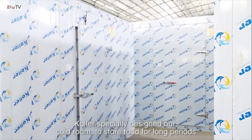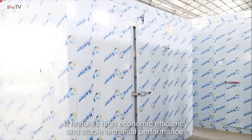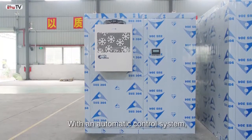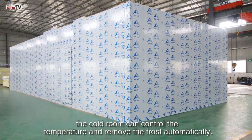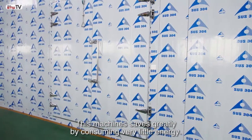KOLLER specially designed our cold room to store food for long periods. It features high economic efficiency and stable technical performance. With an automatic control system, the cold room can control the temperature and remove the frost automatically. This machine saves greatly by consuming very little energy.